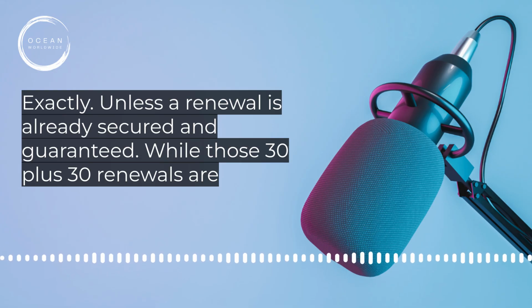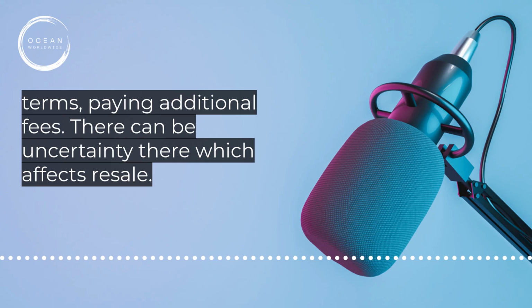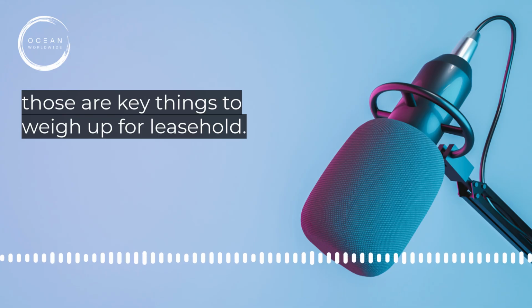While those 30 plus 30 renewals are common, the process isn't always automatic or straightforward. It might involve renegotiating terms, paying additional fees. There can be uncertainty there, which affects resale. Okay, so limited control, potential landlord rules, and the lease duration impacting resale. Yeah. Those are key things to weigh up for leasehold.